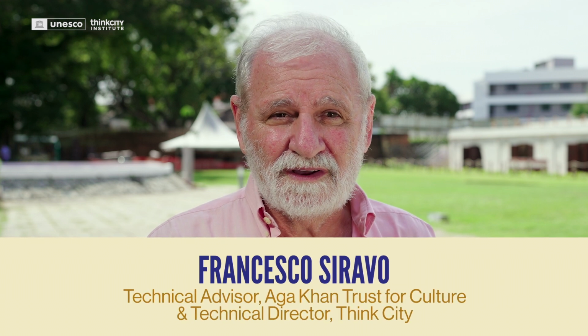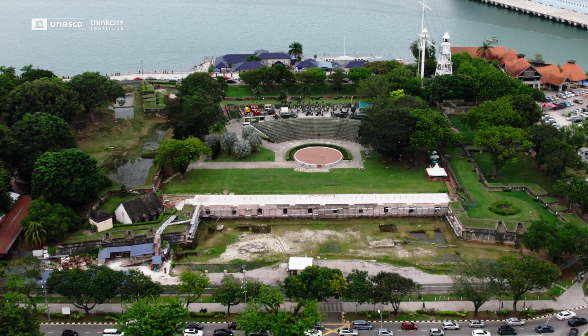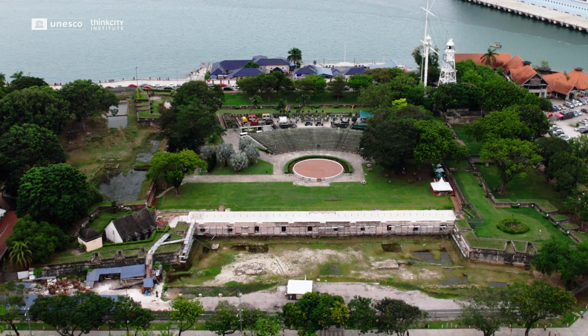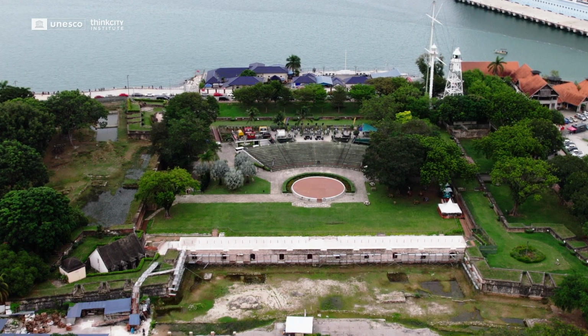Based on that, we recommended a number of measures that should be undertaken, some of which related to restoration, but others also related to better ways of presenting this important heritage building. It must be underlined that this is the first building that was built in Georgetown. Clearly, it has a special significance for the town and was, in fact, the first brick building that was built. And to this day, it remains paramount to understand the history of the town.